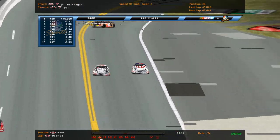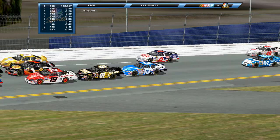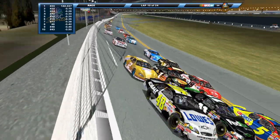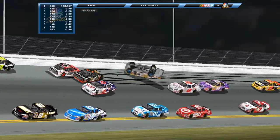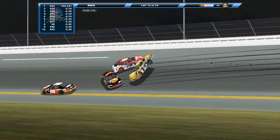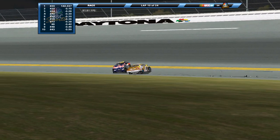Let's take a look at what happened to bring out the second caution of the day. As you see David Reagan, among others, with serious damage to their race cars. And we saw Kurt Busch in the 2 get up on his roof, so let's see what happened. Oh, man. Wow, just got squeezed into the wall so hard that he went onto his roof and then rolls over. Oh, my Lord.